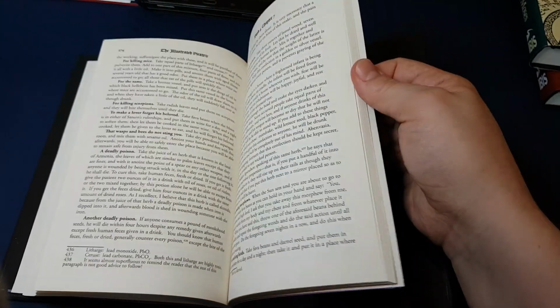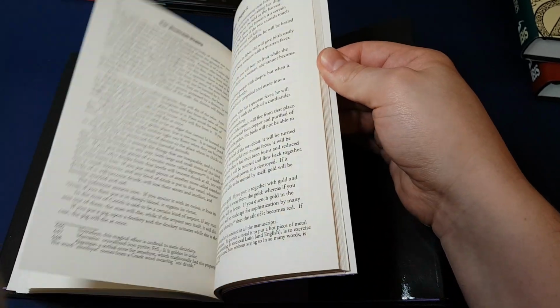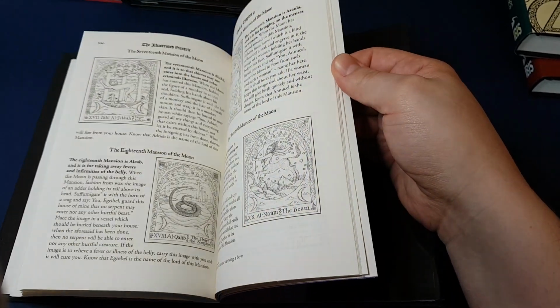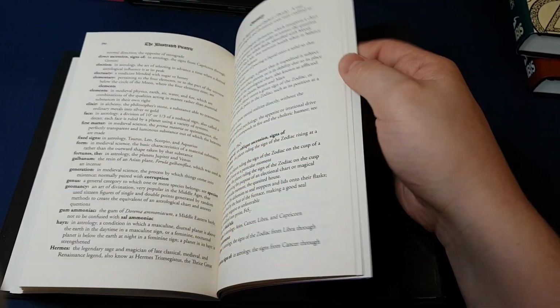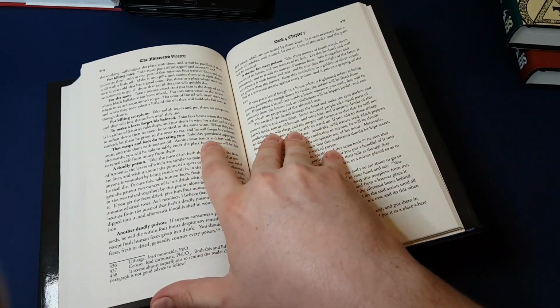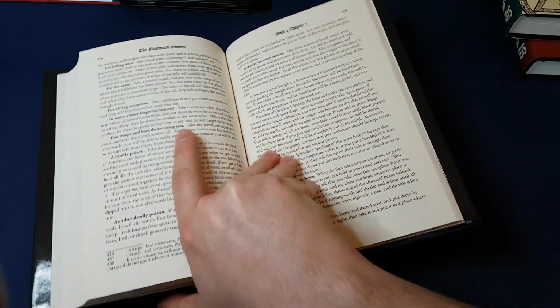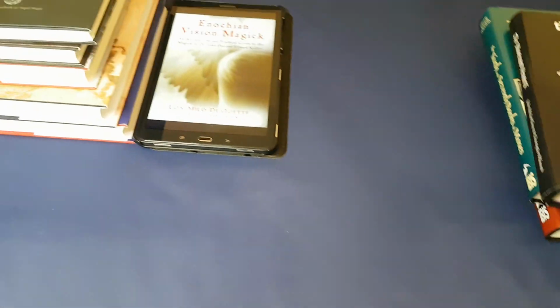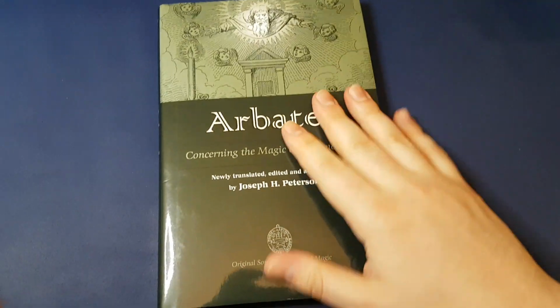Hayat al-Hakim, or I think that's what it's called. Yeah, the Arabic version, which was translated into Latin, and from there translated into the English, right? Okay, so Picatrix. In number 5, we've got the Arbatel.